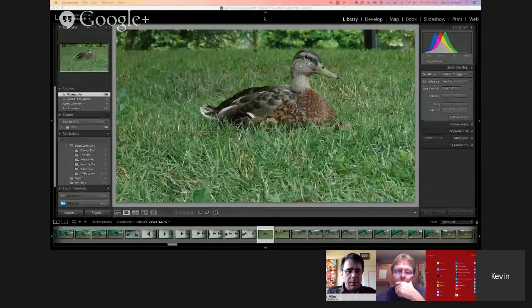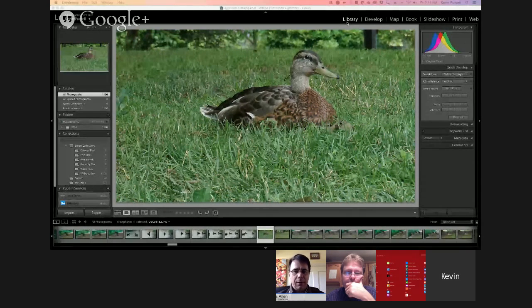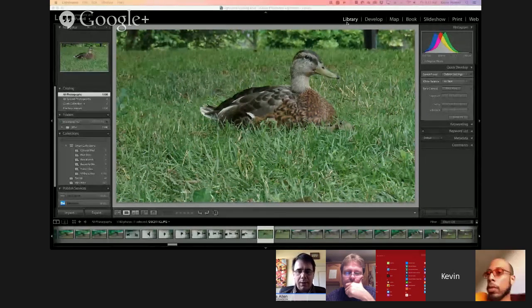All right, I've got it up here on the screen, and we're showing it. And this is just a random picture I took from a vacation we took a couple years ago. So nice picture. Thanks. So Lightroom is part of Adobe's Creative Cloud, although you can buy it on its own. It's $149.